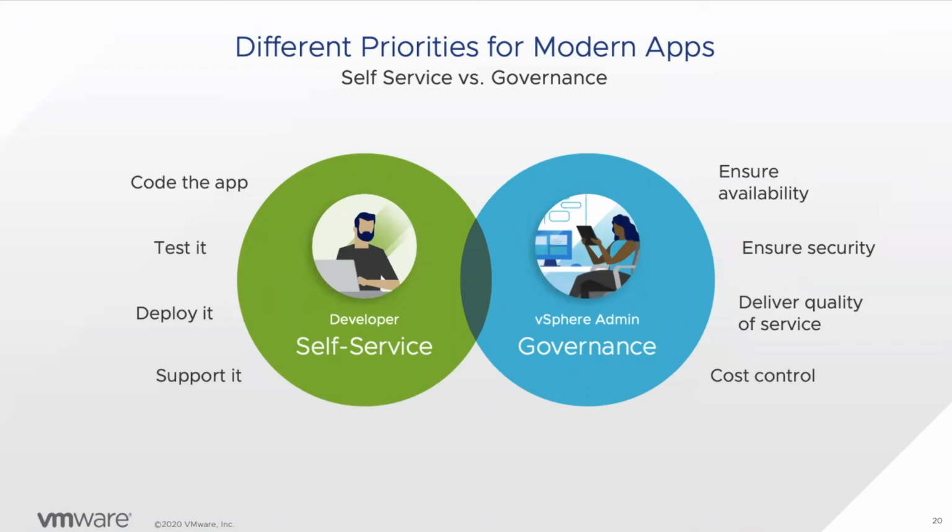Whereas the vSphere admins have other concerns, and that's governance. First, they need to know, does this application need to be highly available? Should we put load balancers in front of it? Also, let's talk about security with it. Does it need firewall rules? Does it need ports opened up? Does it need to be in the DMZ, or can it be on the internal network?